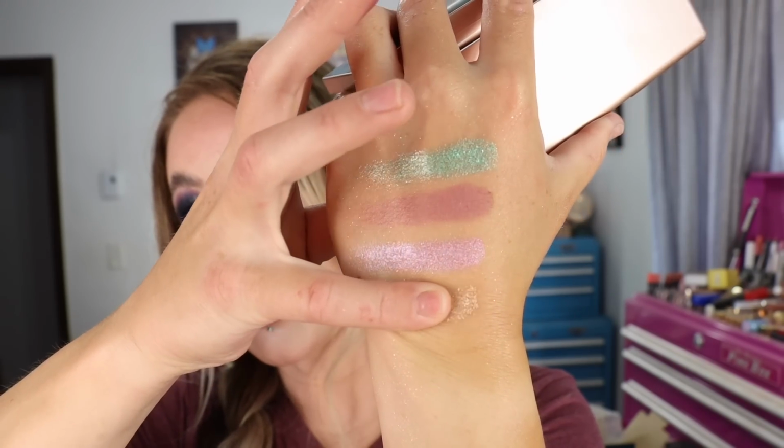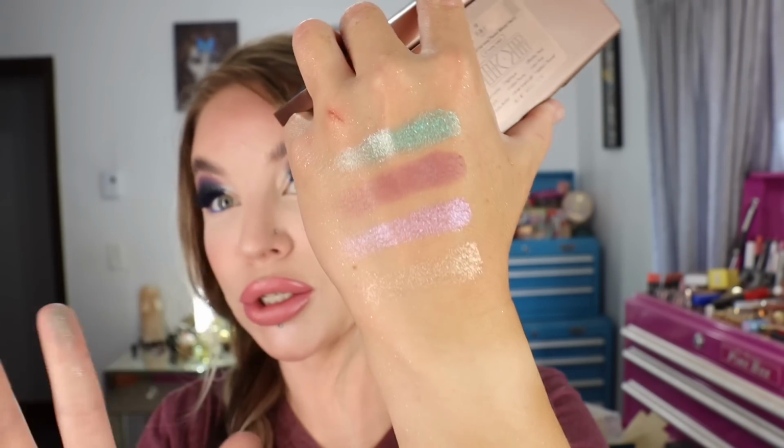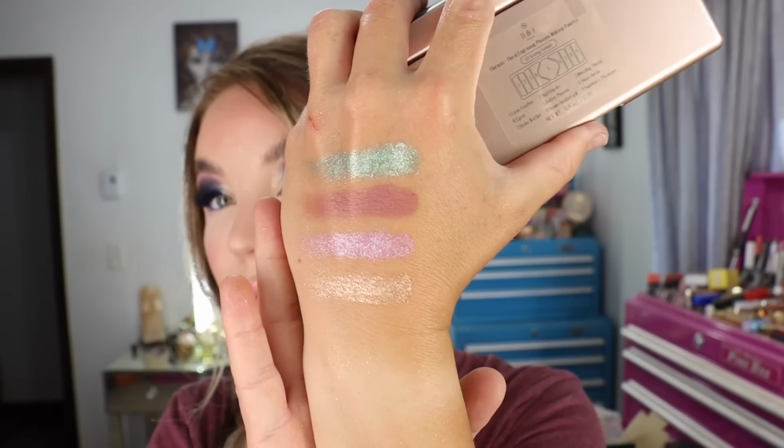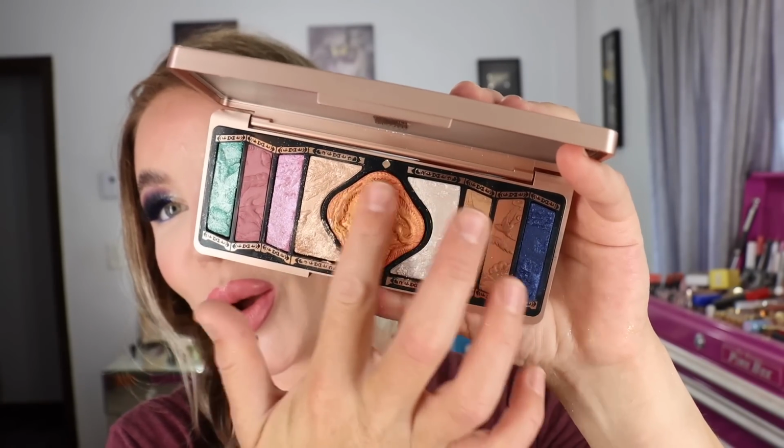Yeah, their embossing is so intricate. It makes it so hard to want to put a brush in there and disturb it, because it's, again, so pretty. I should have just used the orange, because here we go. There it goes.